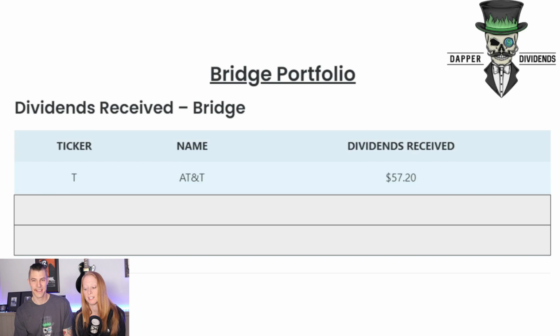AT&T, ticker symbol T, $57.20. Cool thing real quick with the AT&T. I used that $57.20 to buy 2 more shares of AT&T at $28.60 a piece. So that equated to $57.20. 2 free shares of T added $4.16 of annual dividend income, as we'll get into. So that was AT&T.